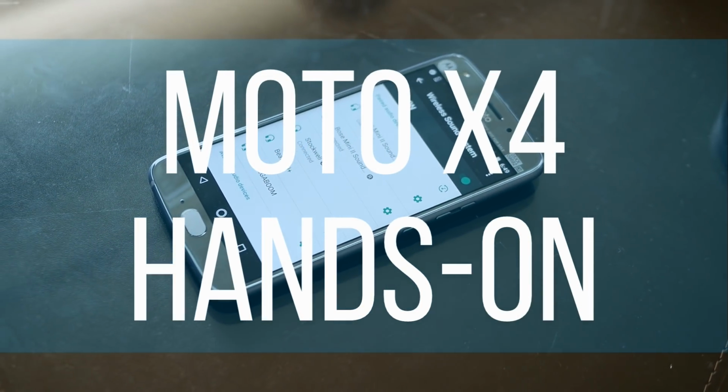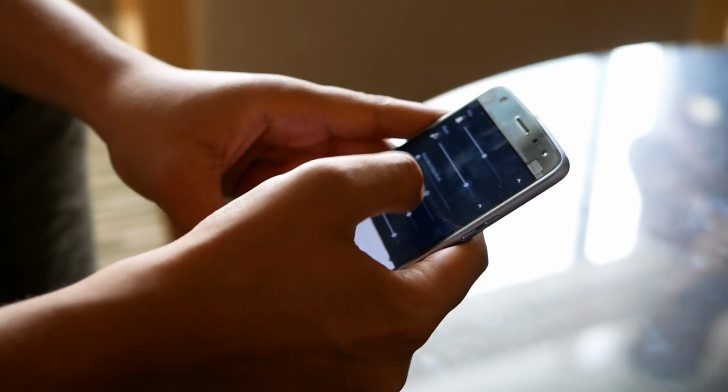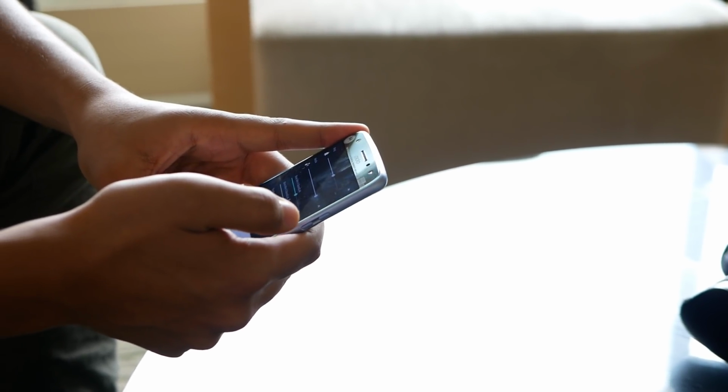I'm doing a quick hands-on look at the just announced Moto X4. Now, it's a mid-ranger beauty instead of a high-end flagship phone. The last couple of years, it's been nothing but the Moto Z line at the top of Lenovo's portfolio, and the Moto X4 is now positioned as a mid-ranger phone.